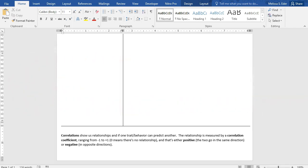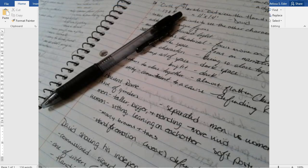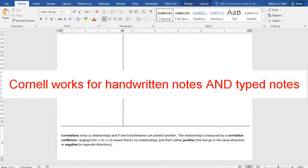One last thing, I've shown you examples using a computer and typing notes, but research has also shown that for most people, taking notes by hand is more effective in helping you learn the material and commit it to long-term memory. So understand that all of the techniques I showed you can be applied to handwritten notes as well.